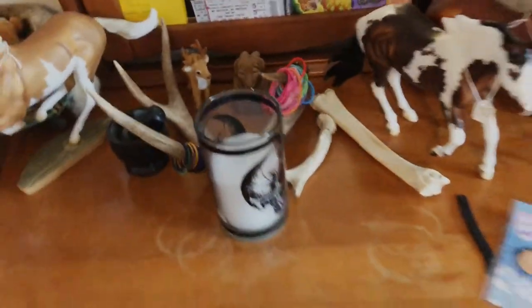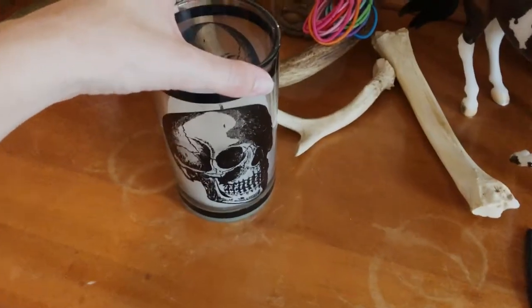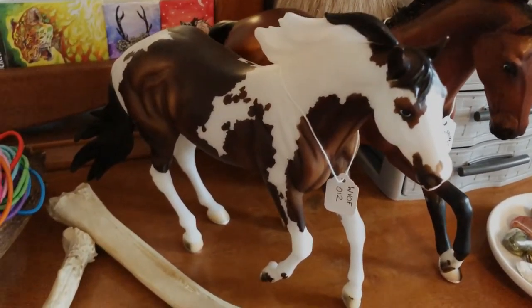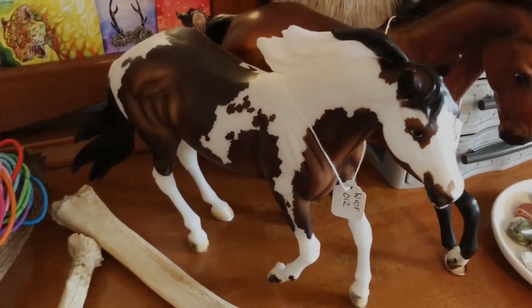This is all my junk, all my Halloween stuff. I'm really excited. It's September 16th and I'm already ready for Halloween. Over here we have my Bollywood Surprise. I found this horse for a steal. I was so excited to have him. His name is Kate Shee.